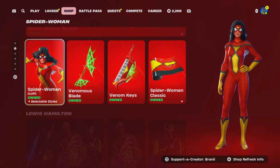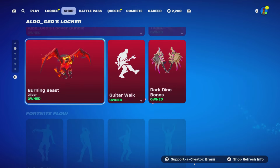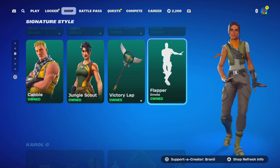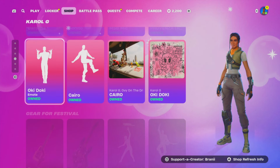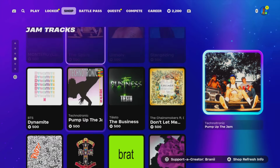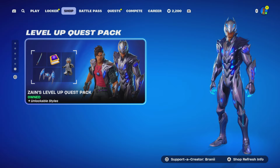Spider-Woman skin, Lewis Hamilton skin with the emotes and all that gear bundle. The locker bundle item shop is still here. Fortnite flow emotes, icon series emotes are still here. This skin is back. This emote is back. This emote used to be super rare, but that's good to see. Carol Jenner icon series emotes are back. We're getting a new icon series festival skin next month and next season. Festival gear emotes, jam tracks from the other day, Thursday, McLaren car bundle, DT5 car body bundle, wheels and boost, and the level up quest pack.